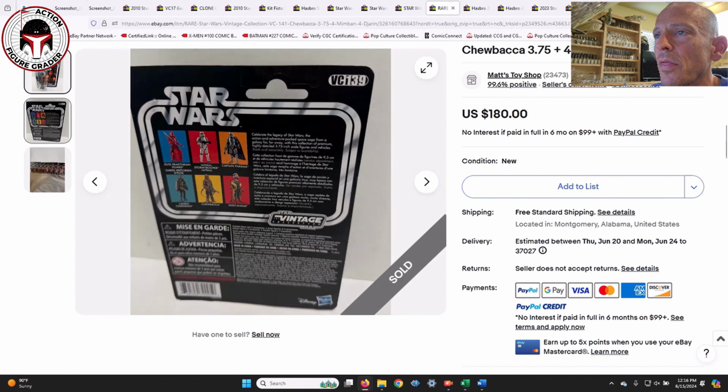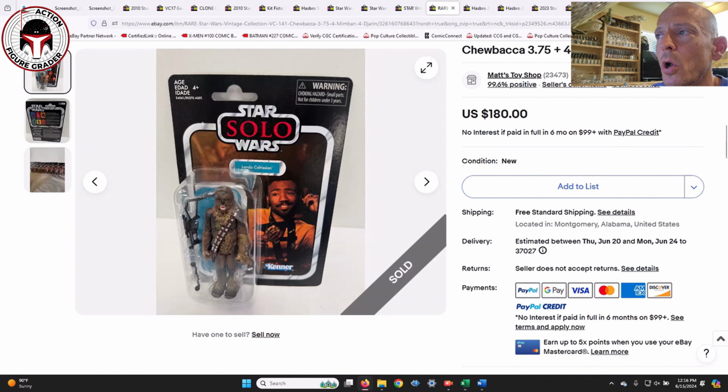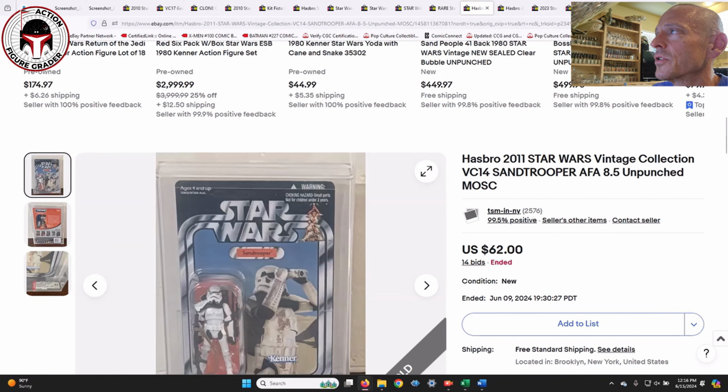Again, it's a VC-139 Solo Star Wars series Lando card with Chewbacca on it. So that is a really cool Miscard for $180.